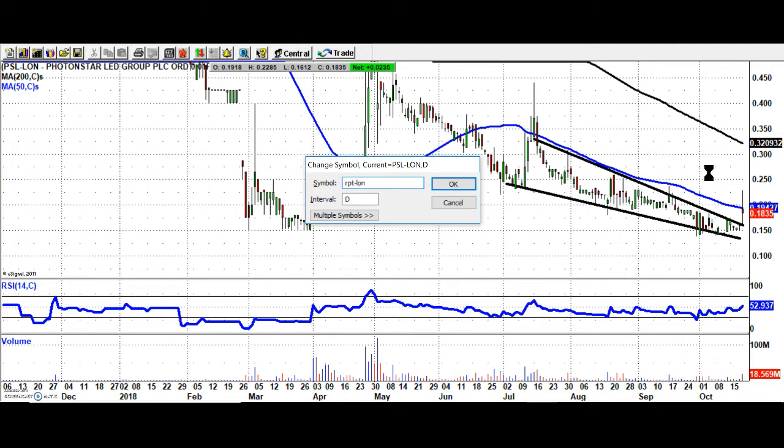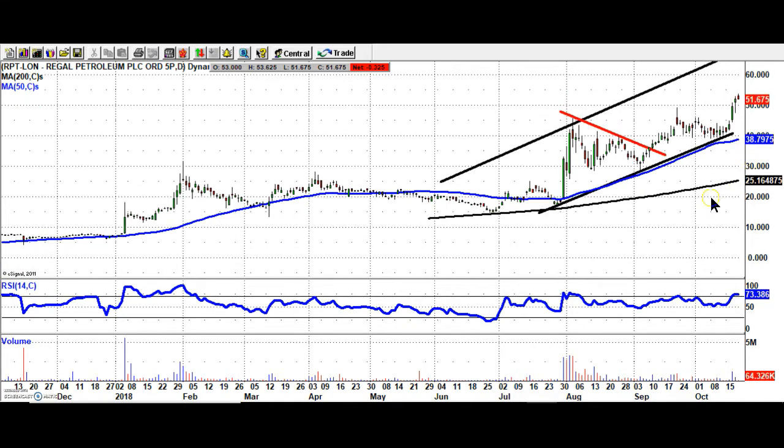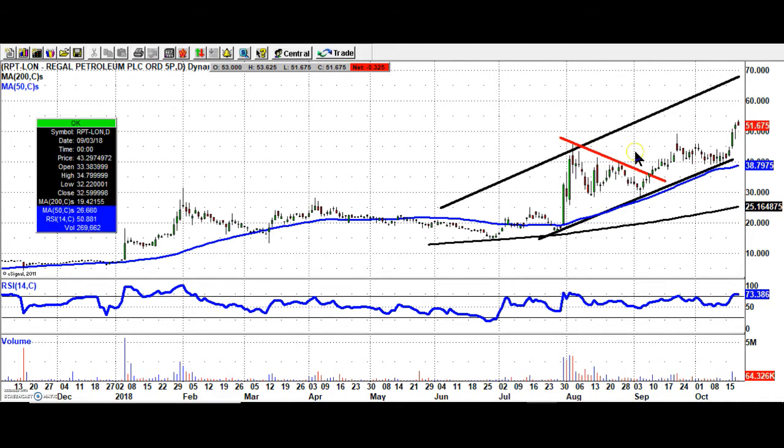Easier situation comes in the form of Regal Petroleum, really following on from the decent rally that we've had this week. Probably what will be nice to note as an end-of-week close today would be above the September resistance, which was 49.13. So anywhere above that today by the close is a decent plus, and we're still chasing that 70 pence target at the top of a rising trend channel from June.